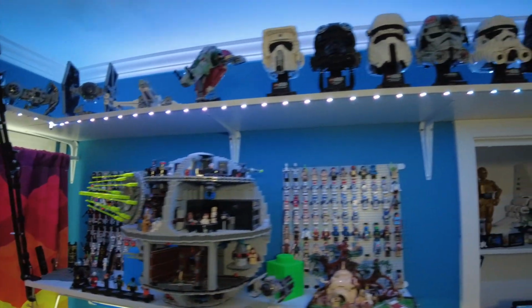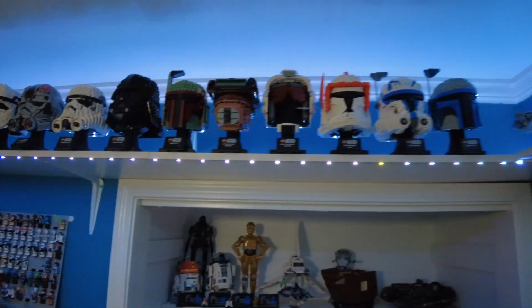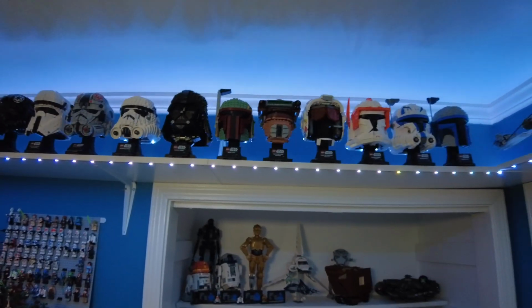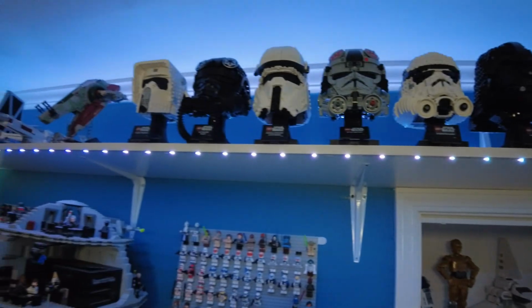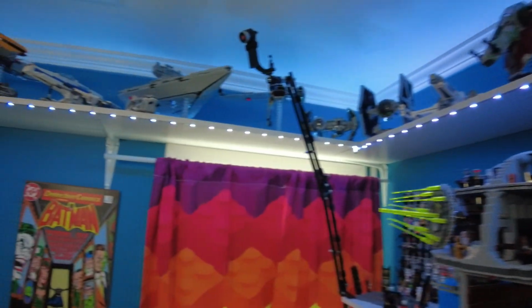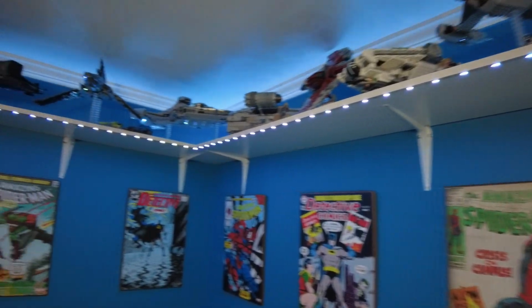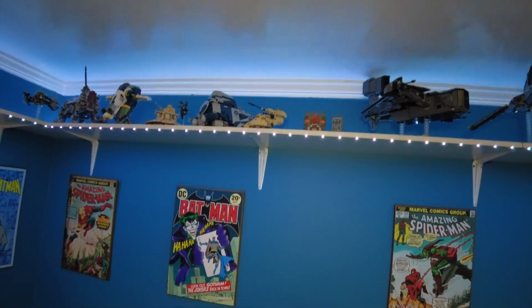I have added another helmet up here, and so the helmet collection is almost complete. I'm still lacking the Mandalorian, I'm sorry, the Mandalorian and the Death Trooper, I believe it's called. I do have the Kylo Ren helmet, but it's still sealed in box. And then up here, all my sets that I've built and displayed. That is a potential spot up there. I just need to get to it.